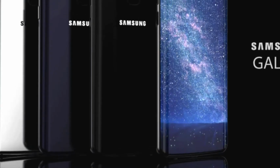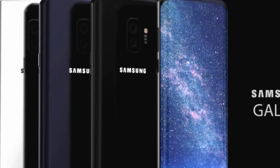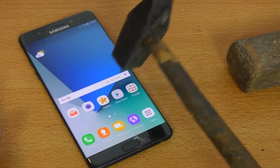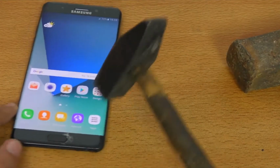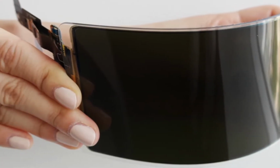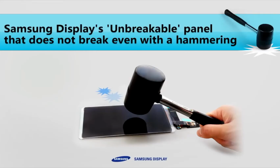We also heard that Samsung will be reducing the bezels to achieve 90% screen-to-body ratio, but wait, it's not just the bezels. The display itself could actually be unbreakable. Yes, Samsung has officially announced its first ever unbreakable OLED display for its upcoming smartphones next year in 2019. And of course, it's going to start off with the Galaxy S10 family most probably.